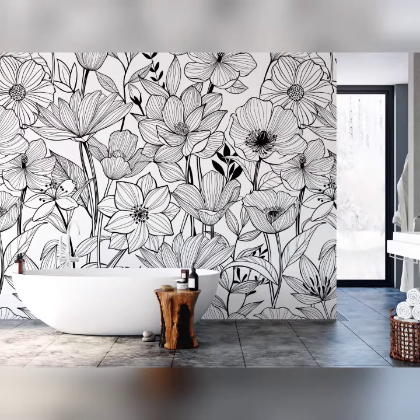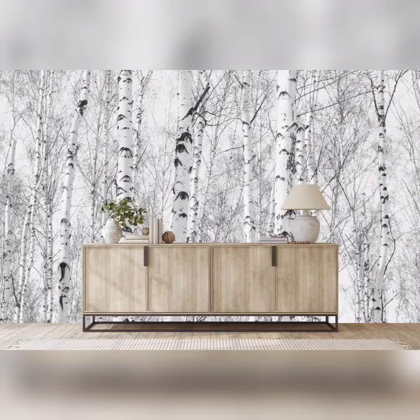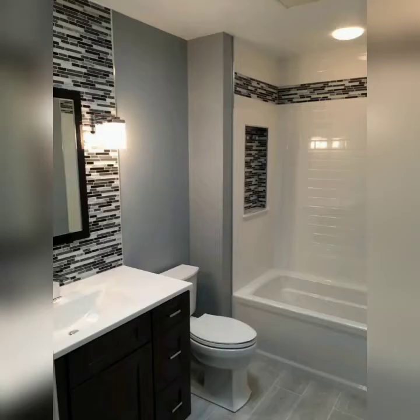Number six is endless creativity. Unleash your creativity with ideas on how to mix and match these wallpapers with different textures, colors, and decor essentials. From accent walls to full room transformations, the possibilities are limitless.